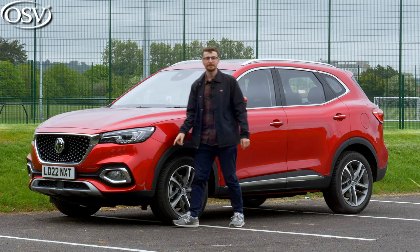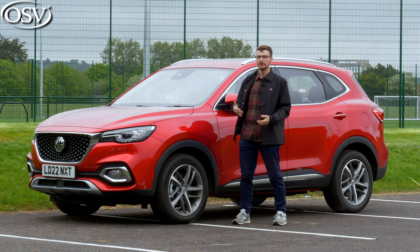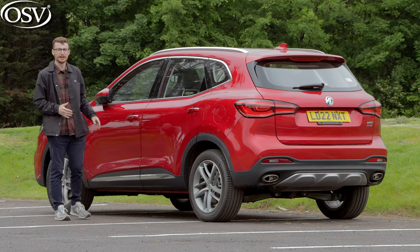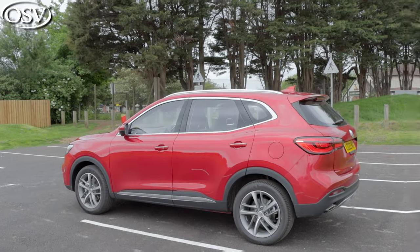Down here we have 18-inch Hurricane aluminium alloy wheels, the only wheel size you can get with the HS plug-in hybrid. And the side profile adopts this smooth and flowy look, complemented by chrome highlights on the door handles, roof rails and side sills.